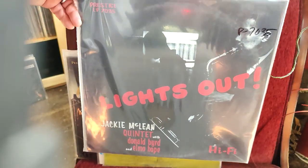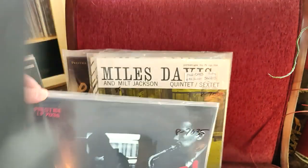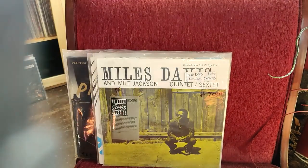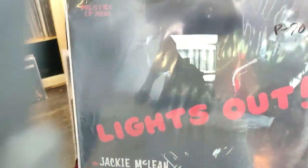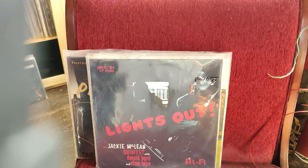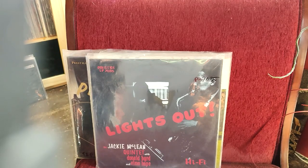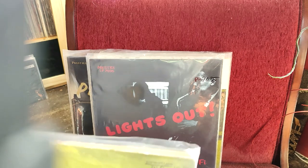Here's Lights Out, Jackie McLean with Donald Byrd, Elmo Hope. A couple other cool players are on this, so I got to remember who they are. Arthur Taylor, Doug Watkins, Jackie McLean, Donald Byrd, and Elmo Hope. So it's a nice, modern, this is Jackie before he goes to Blue Note. And that's his first Prestige session. And so Jackie's already kind of establishing himself as post-bop, modern, but a complex player, you know.